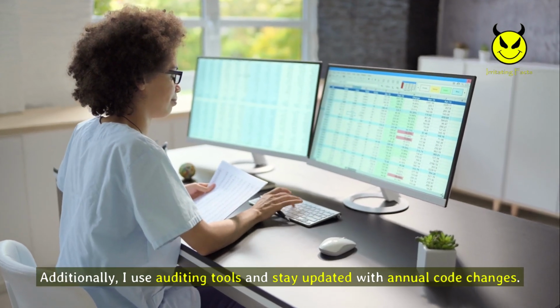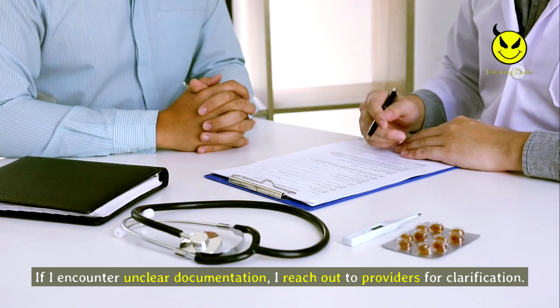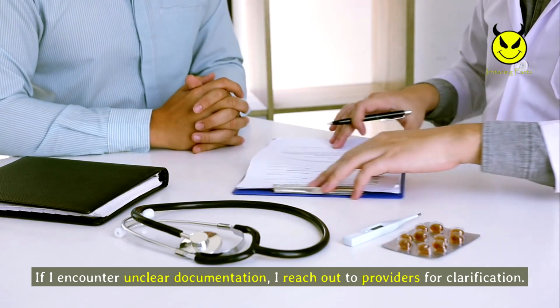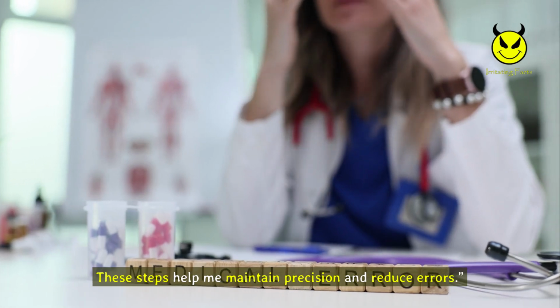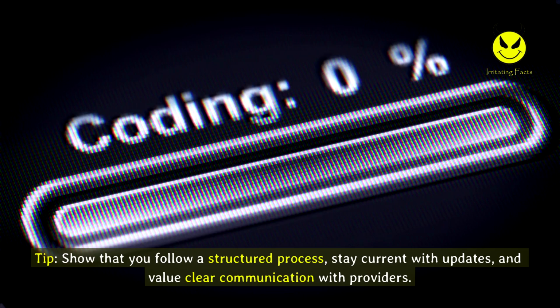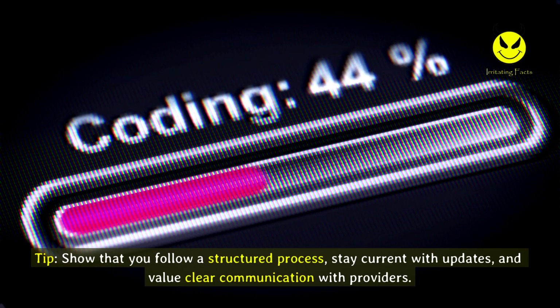Additionally, I use auditing tools and stay updated with annual code changes. If I encounter unclear documentation, I reach out to providers for clarification. These steps help me maintain precision and reduce errors. Tip: show that you follow a structured process, stay current with updates, and value clear communication with providers.